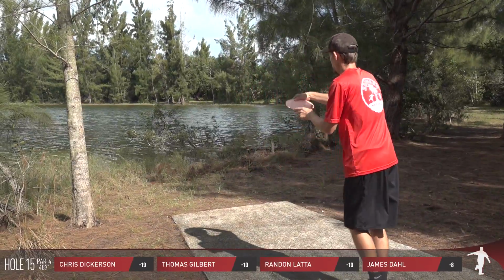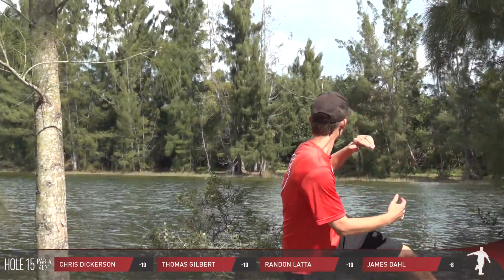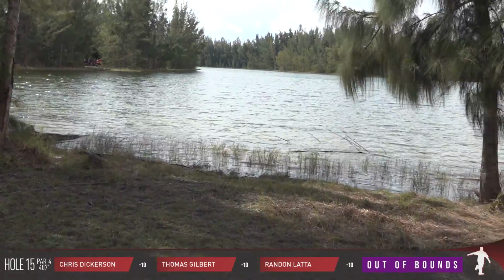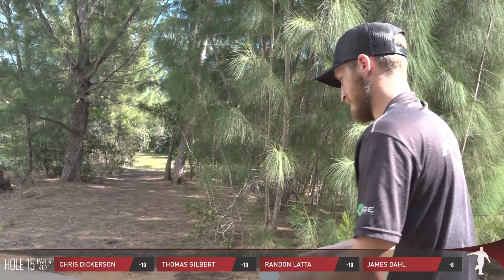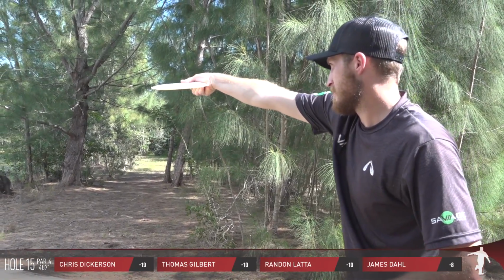So really the play is right to Juha, who's our catch cameraman, and up by those other two gentlemen is officially on the dance floor, I would say. Just not quite enough juice there for James, as he was looking to go pretty centered at the gap. Yeah, kind of surprising to see him make that mistake.